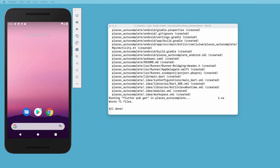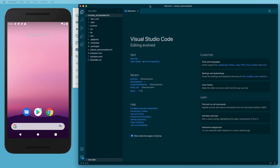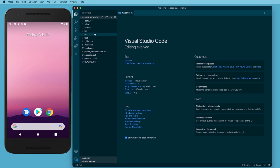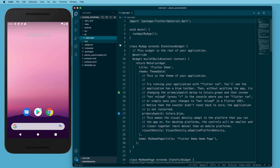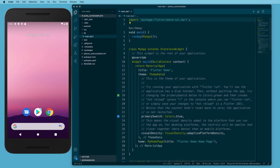I'm just recovering from a hard drive crash, and I don't have Visual Studio Code in my path, so I'm going to open it up over here and drag it in. All right, so there's my main.dart with the default app.